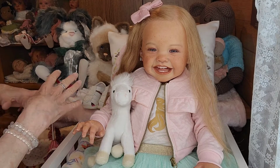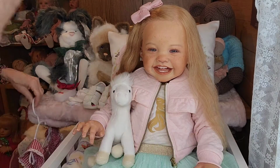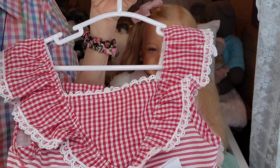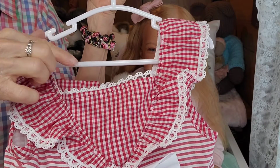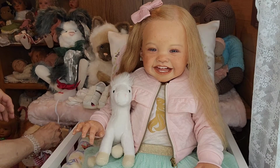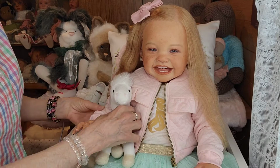Okay, you guys, that's what I'm going to be putting on her today. I had thought about also, because this dress to me with this neckline just begs some type of a necklace. And so I'm going to check around and see if I can find something after I get towards the end of the video with putting her dress on her.